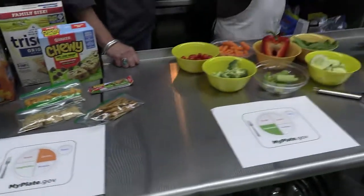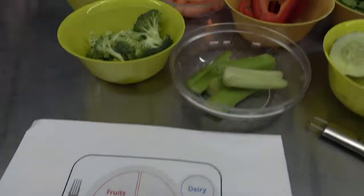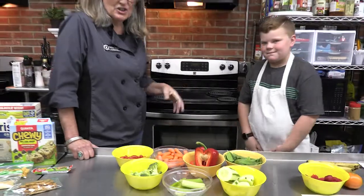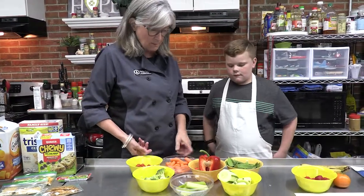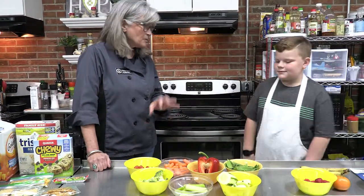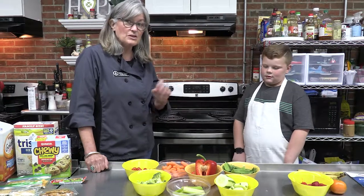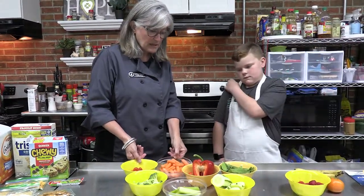What's our next one? Vegetables. All right, what is your favorite vegetable? I like all of them. Do you? I do too. I mean, Tiny Chefs, all these are great options to put in your lunchbox because, for one thing, they all taste good by themselves, but they also taste good together. Yeah, together, or even dipped in ranch, or maybe joined up with a protein. So easy to put into containers.